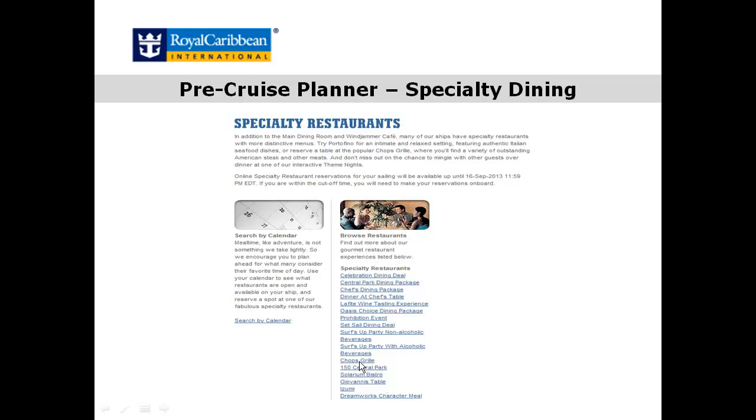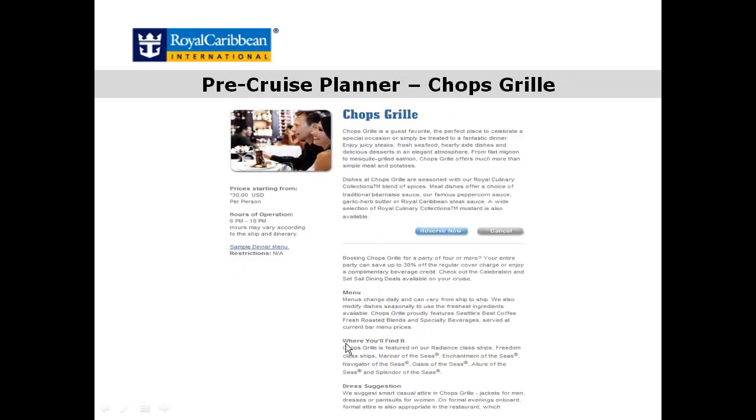Okay, I'm going to go ahead and click on Chops Grill here. Chops Grill is a guest favorite, the perfect place to celebrate a special occasion or simply be treated to a fantastic dinner. Enjoy juicy steak, fresh seafood, hearty side dishes, and delicious desserts in an elegant atmosphere. From filet mignon to mesquite grilled salmon, Chops Grill offers much more than simple meat and potatoes. Now, what I want you to be aware of here is the price to go to Chops Grill. It's $30 per person. You also want to be aware of the hours. It's 6 p.m. to 10, which means they're only serving dinner.